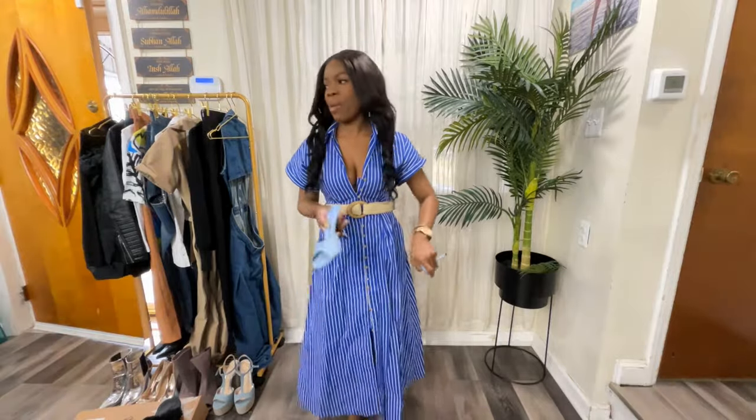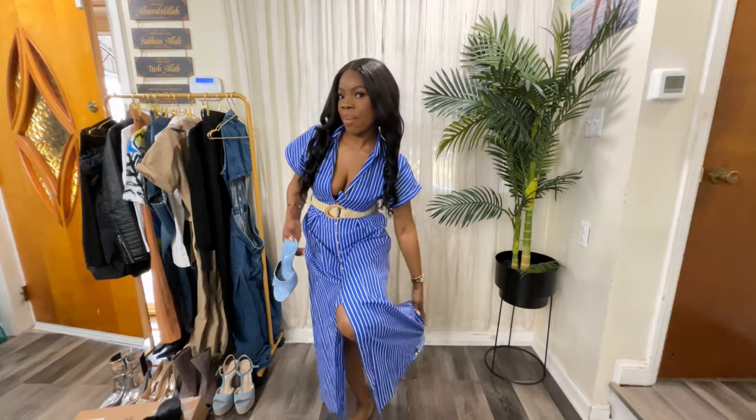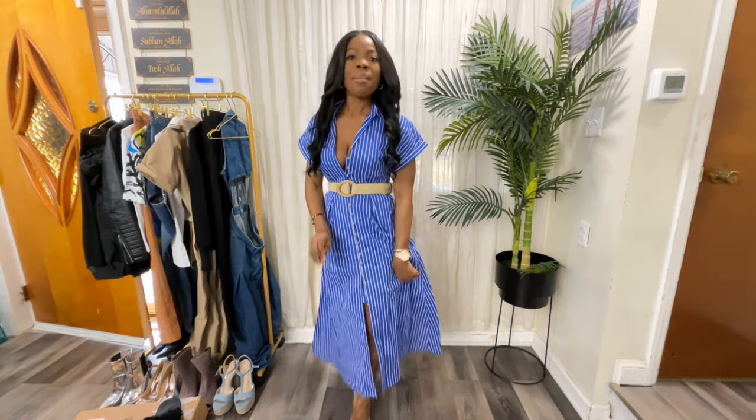So I'm gonna pair it with this new... Did I bring a pocketbook down here? I didn't think so. I didn't bring a pocketbook, but you understand what I'm trying to say. But look at this. And the belt just elevates it a little bit. So the mule is kind of in a demi color, but a very soft demi.